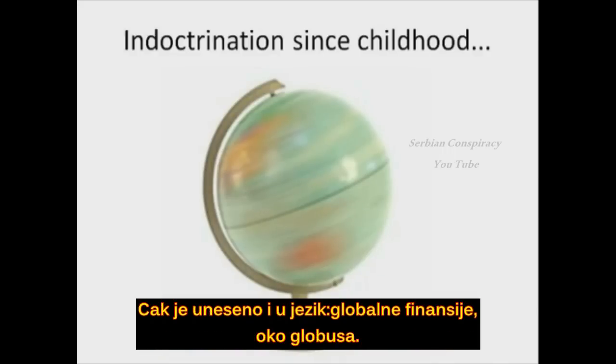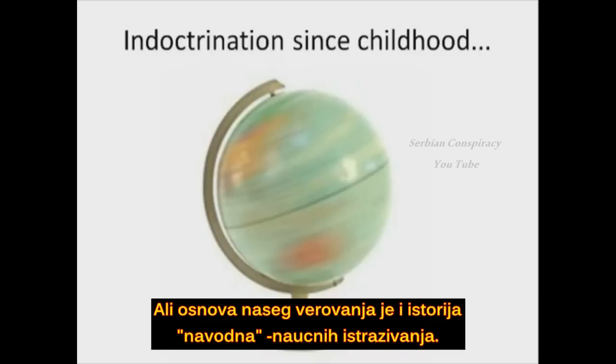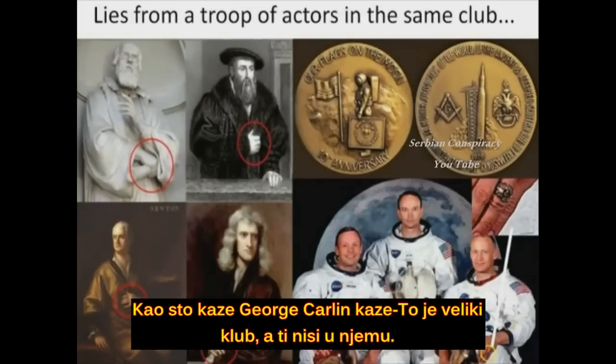Global finance and around the globe. And when we're taught things in childhood and everything we look at supports that view, then we rarely go back and re-examine it. But far and away the main basis of our belief is the supposed history of our scientific endeavour. What most people don't realise is that all the characters in this story are all actors in the same club. As George Carlin put it, it's a big club and you're not in it.